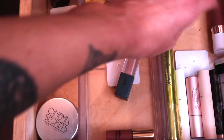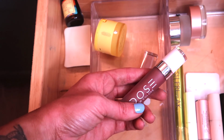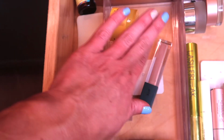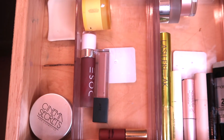This Dose of Colors liquid lipstick in the shade Brick is the lippy that I was wearing in my Pan That Palette video, and so many of you guys complimented me on this lip color. So I will keep this pulled to try and continue to wear some more color on my lips. And then I'm going to keep the Bite Beauty French Press lip gloss because I would like to just finish that off.